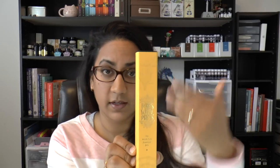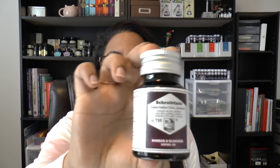Okay, so the first thing is I have the pen in its box. I was also able to pick a color of Rohrer & Klingner ink. Sorry, that's a hard one to pronounce. I picked Scabiosa, which is an iron gall, and it is a dusty purple color. It also came with a little anatomy card of the pen, as well as a hand-signed certificate of authenticity.